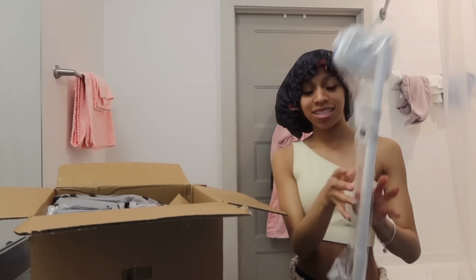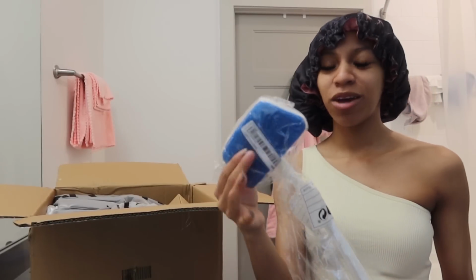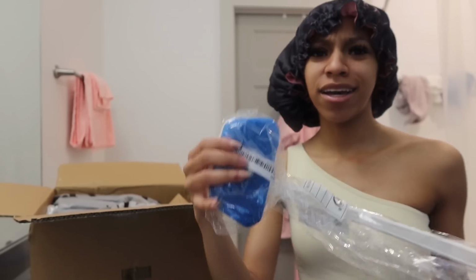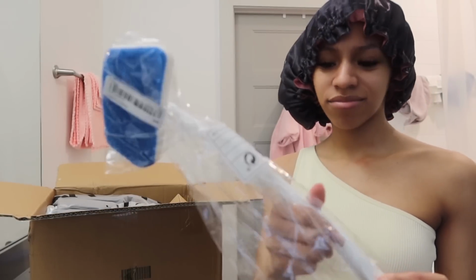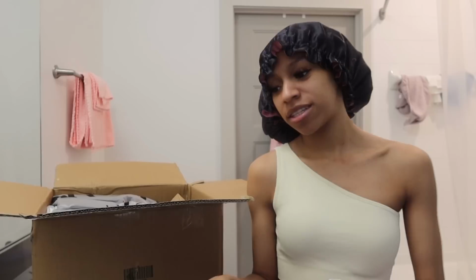First up, I got this little sponge thing that cleaned my shower walls. It was literally like 88 cents. So yeah, it just comes with a little sponge. It looked real cheap, but I don't care. I just need to clean my walls.